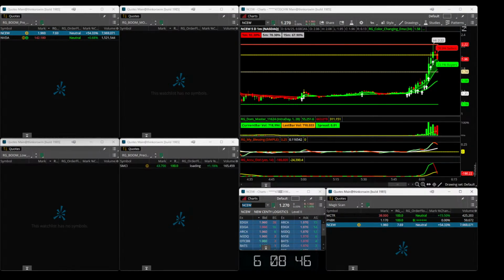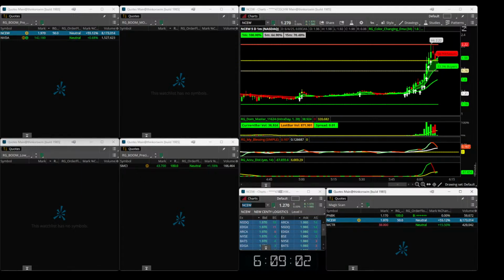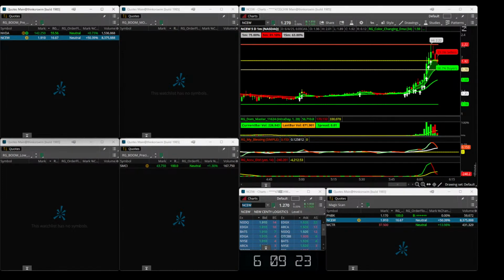And CEW pulling down now. All the indicators down below are red and switching back and forth, but mostly red. All right, waiting on number 2.